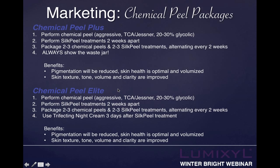The last protocol is chemical peels, and of course, as many of you currently use, chemical peels is one of the most popular, long-lasting, consistently stable markets in skincare and cosmetics. Just like IPL, chemical peel is going to lift everything to the surface. You can do a silk peel 2 to 4 weeks later, and what you'd like to do is stack them. You do one chemical peel, a couple weeks later a silk peel, and you go back and forth.